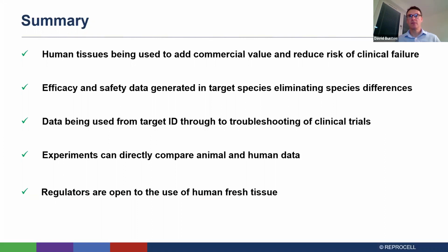So to summarize, human tissues are being used sometimes to add commercial value, to reduce risk, to look at species differences, to troubleshoot clinical problems, and to compare animal-human test systems or cell-based systems directly with human. There's also increasingly an openness from regulators to the use of human tissue.